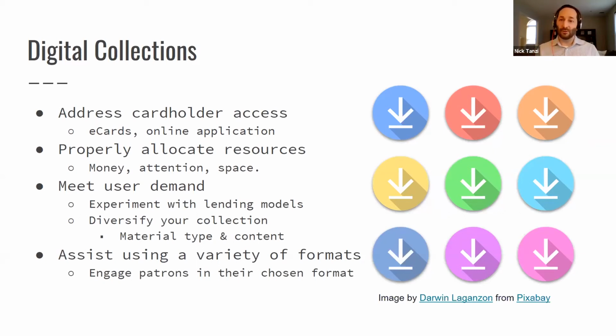It needs more eyeballs, and it means more staff so that you can be hyper responsive. When somebody puts in a request, it gets filled quickly. That the collection development is happening in a way that puts your best foot forward.